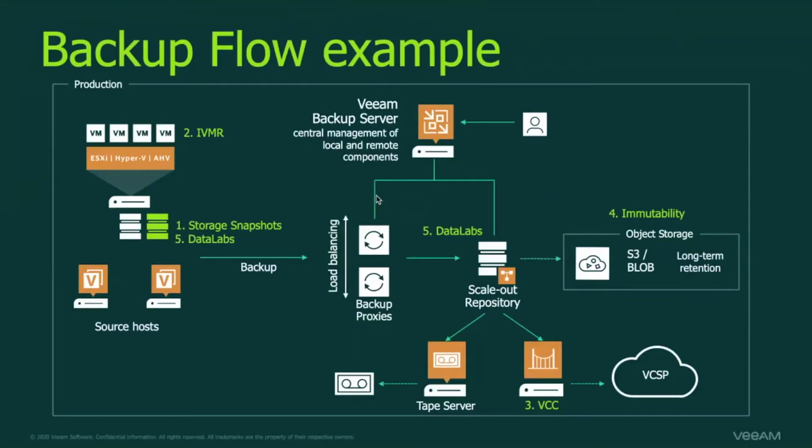And then the last piece here is Data Labs. I touched on this already, but we'll get into it a little bit deeper as far as one of the things that we call secure restore. So secure restore is another tool that we have available to us to mitigate, or I should say, recover from a potential ransomware attack. Before we move on to the next slide, any questions out there?